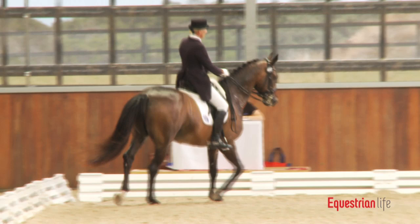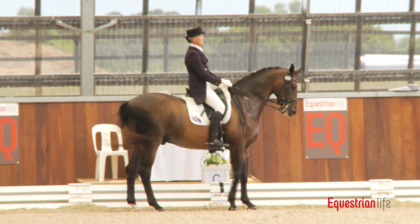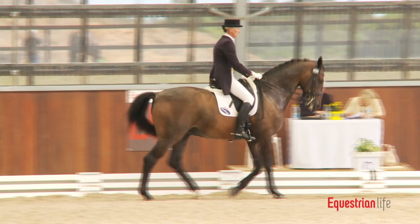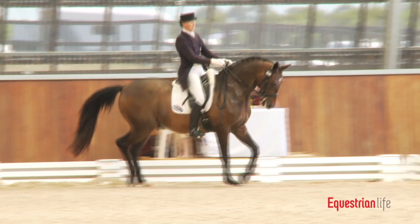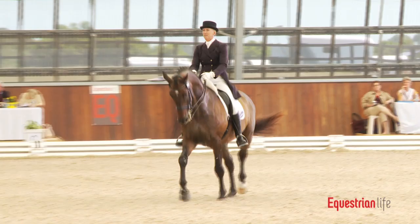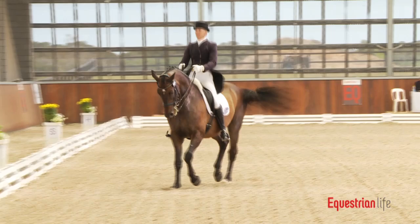Now to the halt and the rein back. Two, three, four, five steps. Whoops, you're well done. Now the extended trot. A little modest and maybe could be a little bit more uphill. Now the passage.